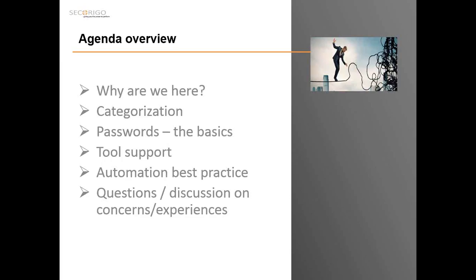And then once you have acquired that, automation best practice. So what to be aware of, where to put your focus, and to make sure that you're going to be successful down the line in your efforts to take away the password calls, which this is all about. And finally, there's going to be some time, hopefully, for some questions. If you have any, by all means, forward them to SDI during the presentation. There's going to be a Q&A session, a discussion at the end of the session.